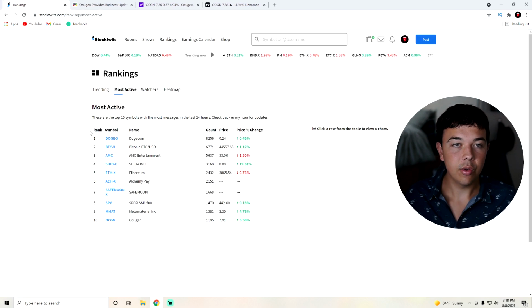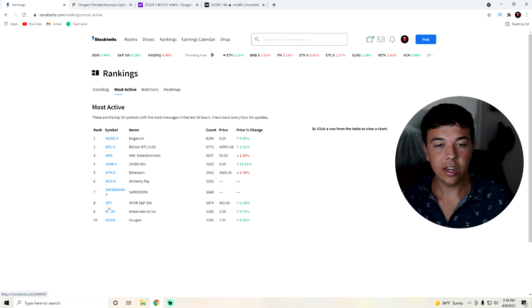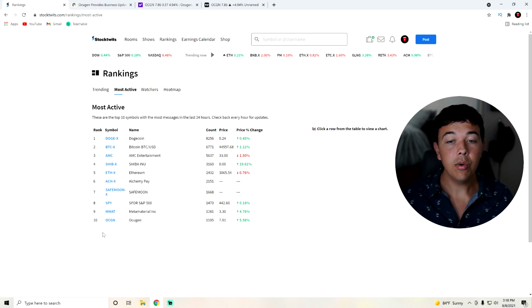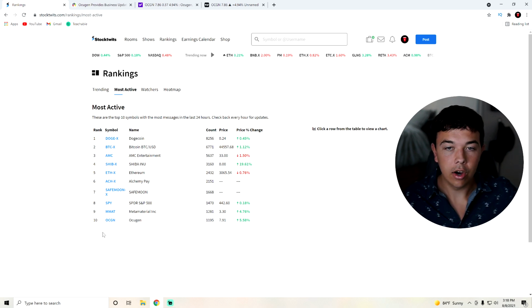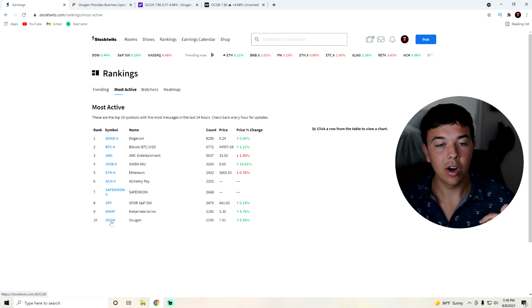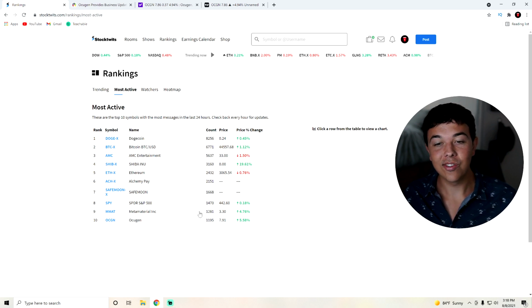So yeah, let's move on to StockTwits. You can actually see here that crypto has been doing really well. Basically, the only stocks on here are SPY, MMAT, and AMC, and then at the end is Ocugen, one of the most active stocks and cryptos. Even the cryptos are booming right now, and it is one of the most active stocks on there. So we could definitely be seeing a lot of price action tomorrow with how many people are excited about Ocugen, and a little bit pessimistic about the market as a whole.